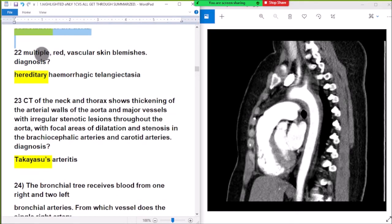Question number 22. Multiple red vascular skin blemishes. Diagnosis: hereditary hemorrhagic telangiectasia. This is also simple. If the patient has clinically multiple red vascular skin blemishes, the diagnosis is hereditary hemorrhagic telangiectasia.